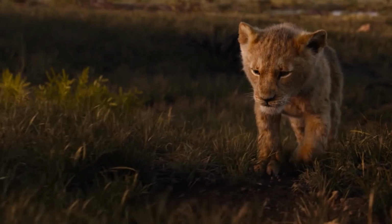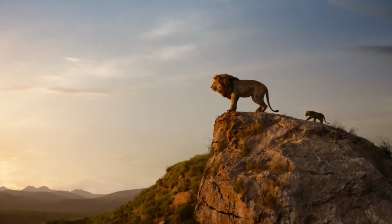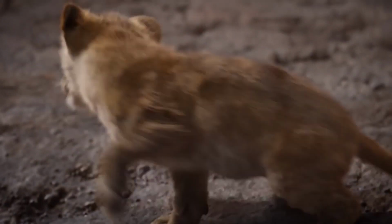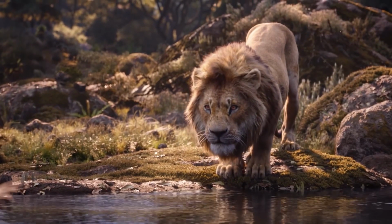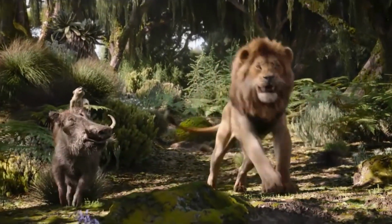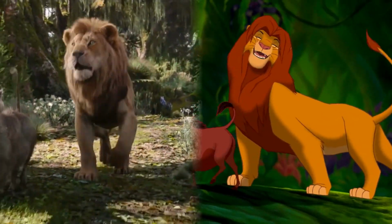If people can't even understand an animal's body language in real life, how are they expected to understand it on the big screen with photorealistic animals? After all, we've seen that there is no stylization in their faces, so we can't read their emotions through their facial expressions. Instead, the audience is supposed to interpret how the character is feeling through their vocals and body movements, as well as using their knowledge of the original film.